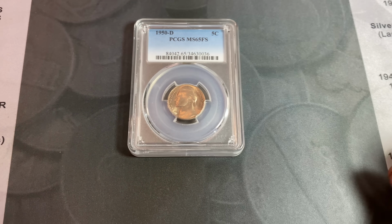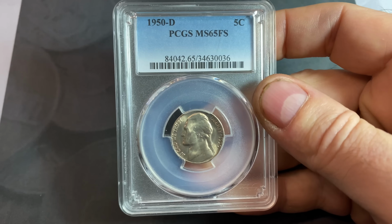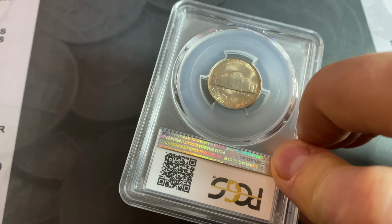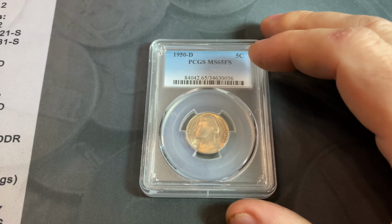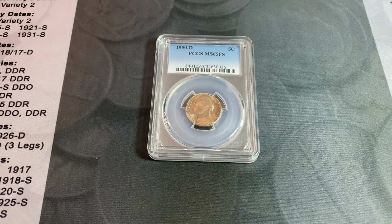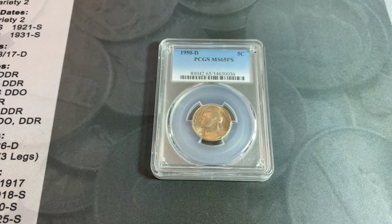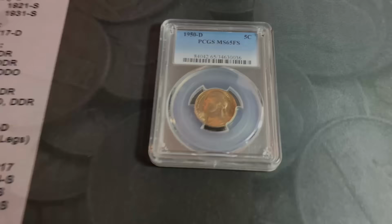Before I get to the finds, I figured I would clarify something because I get asked it a lot. I already have a 1950 Denver Key Date Jefferson Nickel graded from PCGS MS65 full steps. I have that in my registry, and I even have one in my backup album. The album I'm filling up for this series is just for the hunt and fill, so I do not need a 1950 Denver Key Date Jefferson Nickel for my personal collection. I just want to find it through coin roll hunting. Now let's get on with the finds.